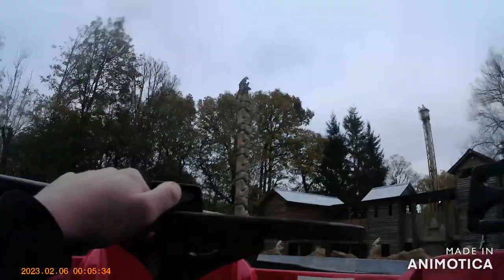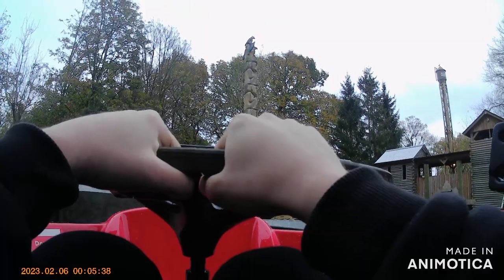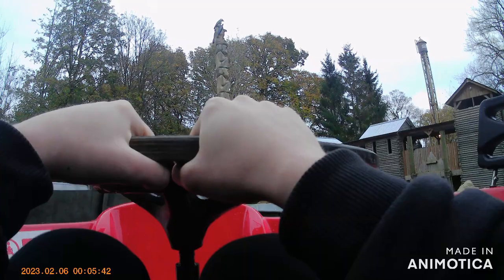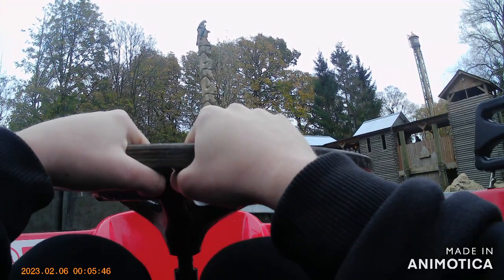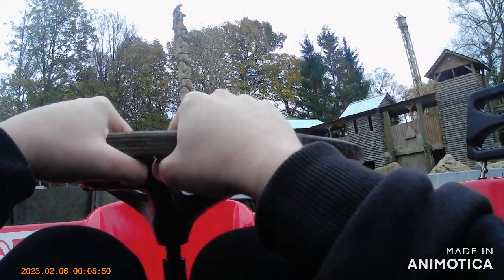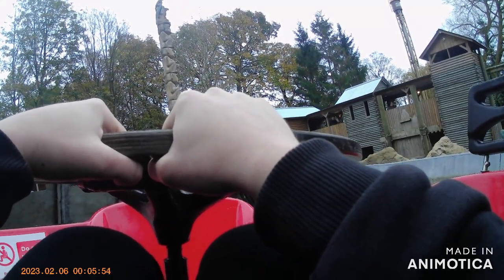Alright. I've just queued probably about 40 minutes for this. Normally they tend to overestimate, but the throughput was very slow. It's only running 3 boats. Here we go, just going over. Here we go.